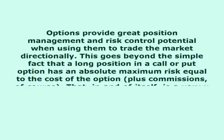Options provide great position management and risk control potential when using them to trade the market directionally. This goes beyond the simple fact that a long position in a call or put option has an absolute maximum risk equal to the cost of the option, plus commissions, of course. That, in and of itself, is a very useful thing.